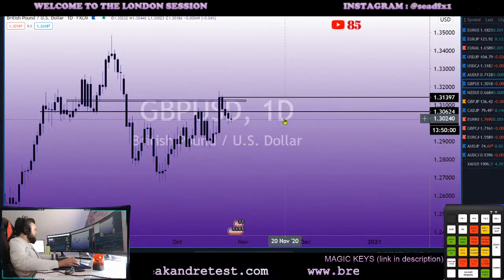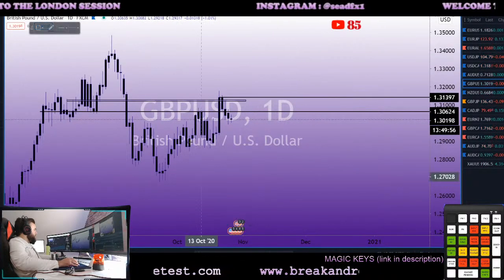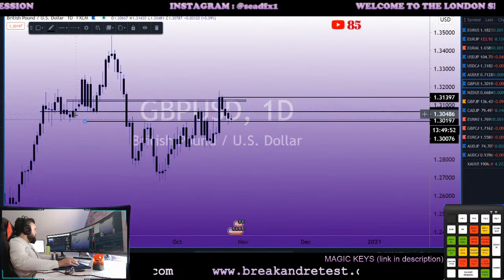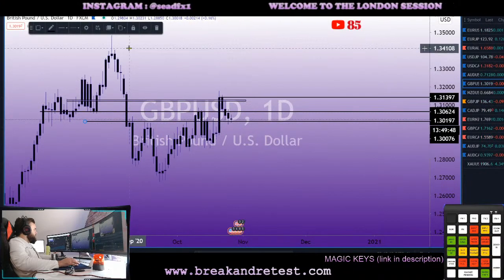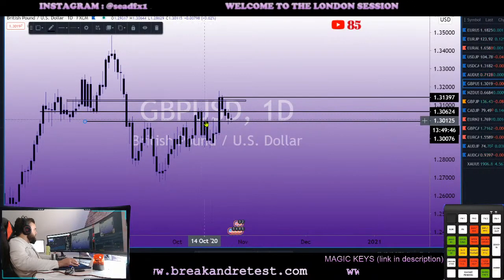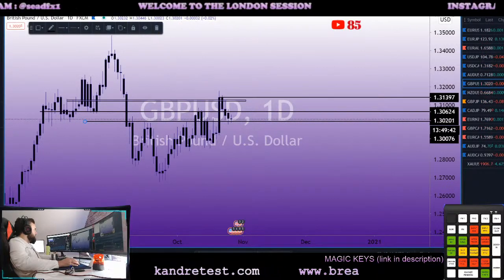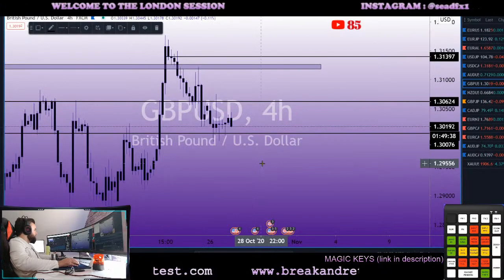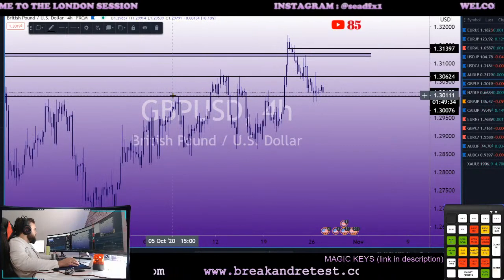Daily GBP USD, daily retest level. It's hard to say if it's a daily retest or if price is sitting at support, because we have both. So on the daily it's not making much sense. I just know that we have plenty of rejection at this level, so we're at daily support. What we need to do is go to the 4 hour. 4 hour is at support, pretty strong support.